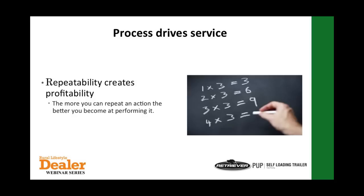And again, that's the challenge that a lot of shops have, because you don't have good processes. If you don't have a good process, nothing about what you do is repeatable, and nobody can do it over and over again. You go to McDonald's, you go to a manufacturing facility, we get what we get today because manufacturers and the fast food restaurants have made everything repeatable. The more repeatable it is, the less skilled a person I even have to have to do it. So repeatability creates profitability, and repeatability comes from you creating and building good processes in your service department.